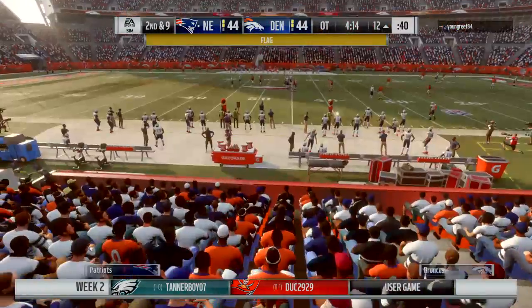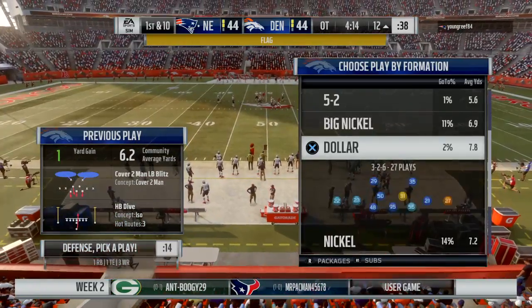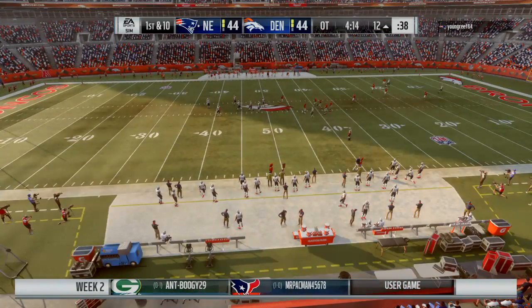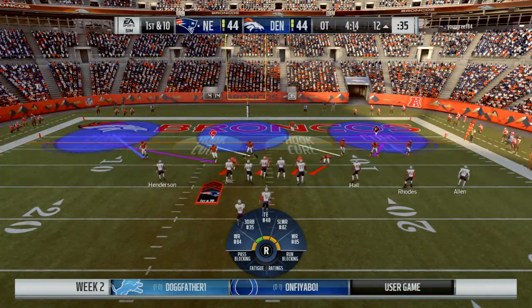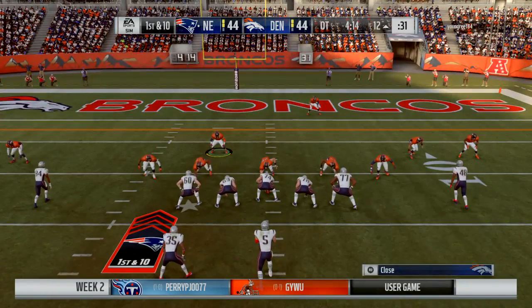And that's going to wind up incomplete. However, we do have a flag down. Let's check in with our referee. So how about this for field position after the big play? Inside the 15 now as they come up on 1st and 10.